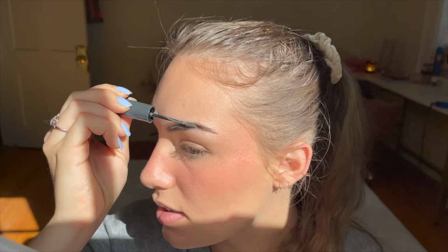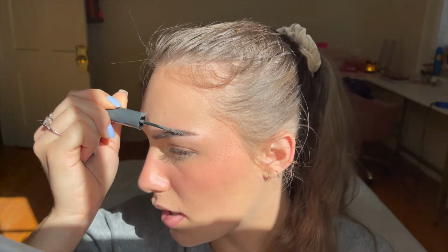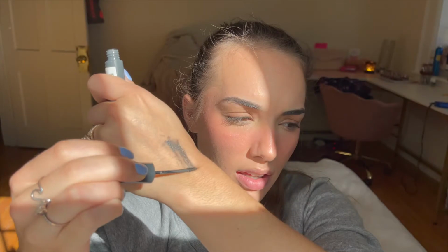You can see here what this looks like in the sunlight. It still looks a little wet because it's not dry. This is my good eyebrow. And then I'm going to take what's left and I'm going to apply it here on this other eyebrow. Be careful, it is quite pigmented. That's kind of how it applies. That's what the color looks like.